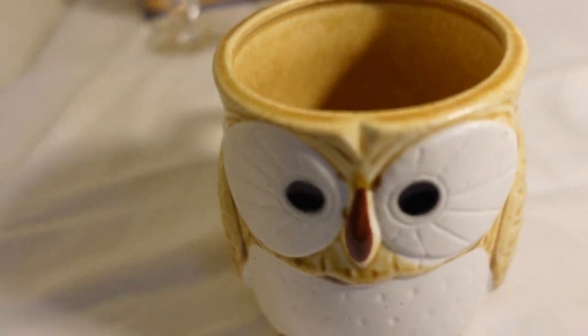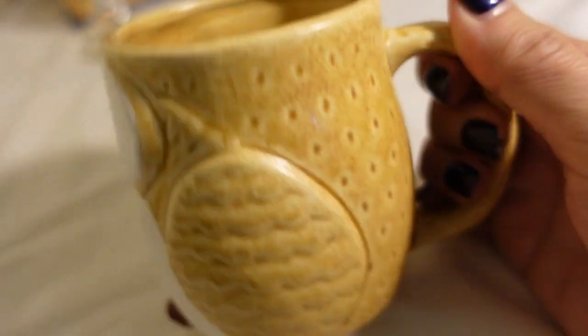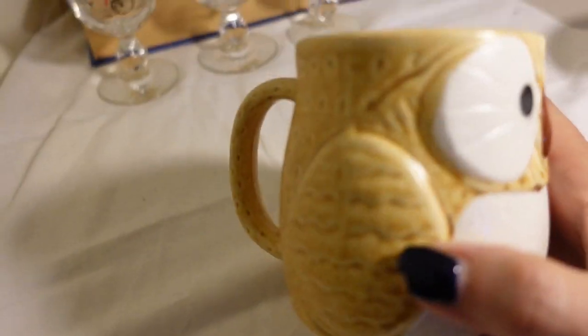I only paid 58 cents for this mug, and it's on the smaller side in terms of coffee mugs, and I sold it on Poshmark for $10 plus shipping.